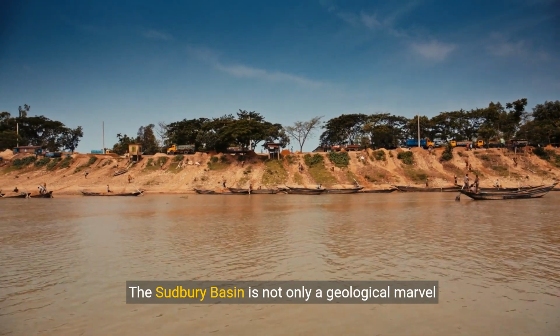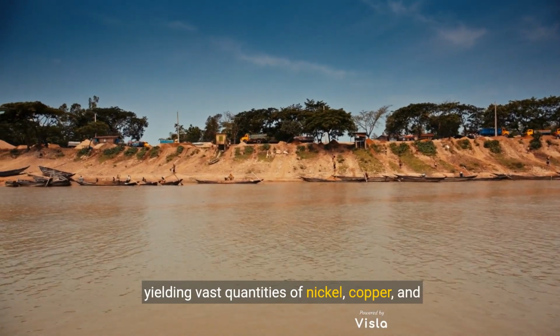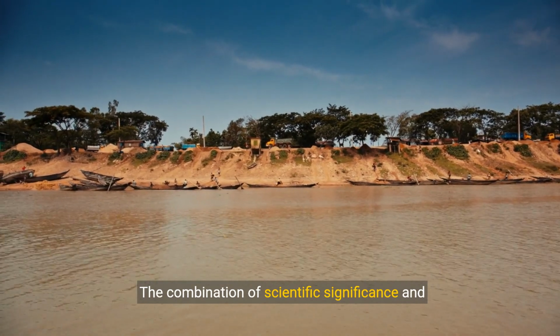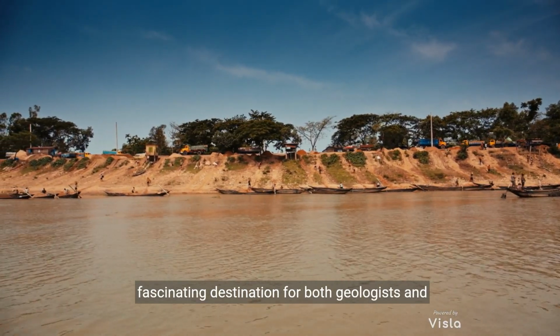The Sudbury Basin is not only a geological marvel, but also one of the world's richest mining regions, yielding vast quantities of nickel, copper, and other metals. The combination of scientific significance and economic importance makes the Sudbury Basin a fascinating destination for both geologists and industry professionals.